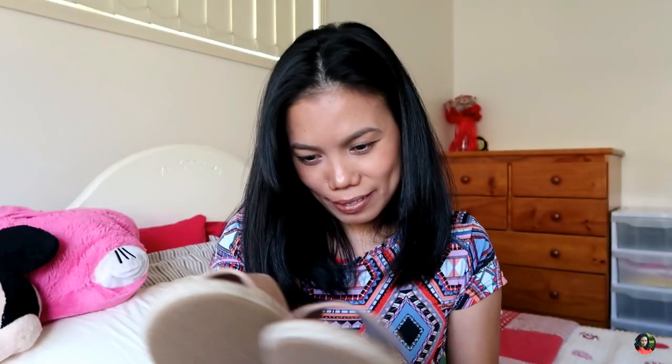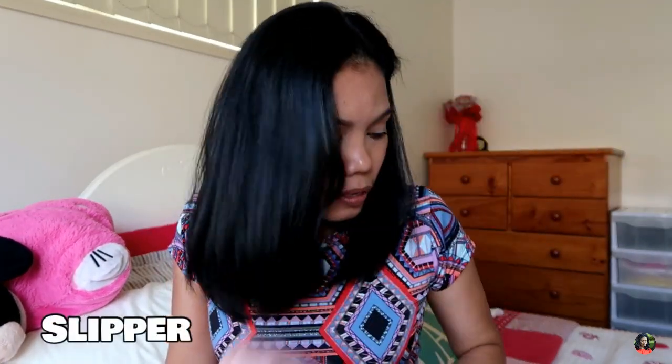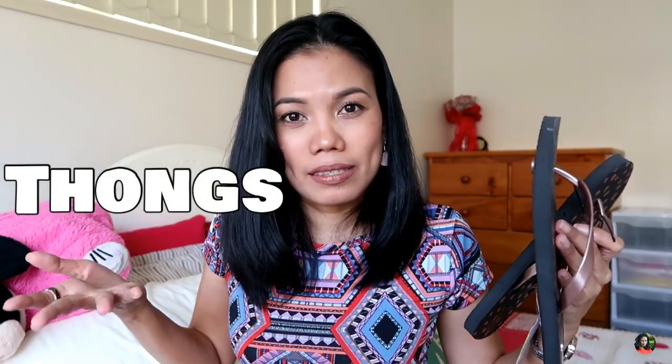Yeah. So and then this is winter chinelas. So here in Australia, this one we call it slipper. Over there in the Philippines, the slipper is like this. No, this one we call it thongs. Thongs or thongs. Is that thongs? I'll put the right word in for you guys. I might say something different, and yeah.